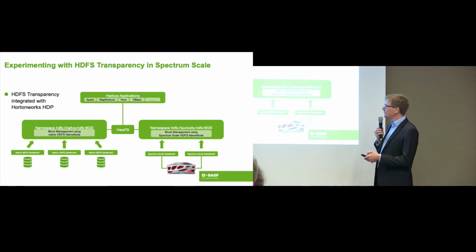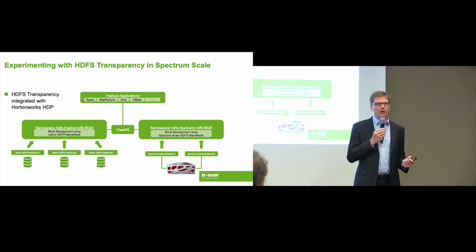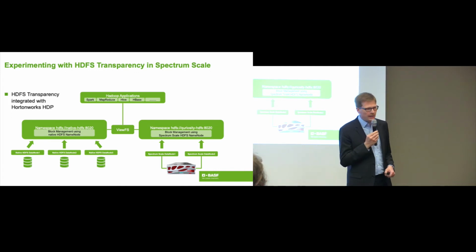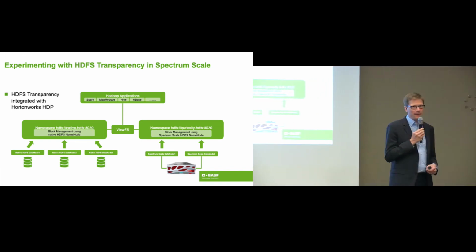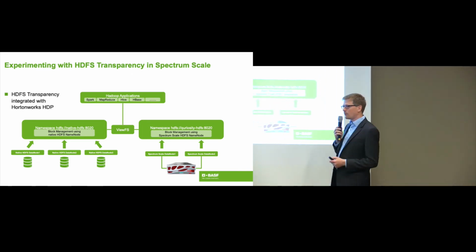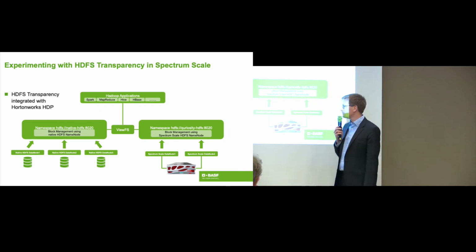So the other thing I wanted to show you is the other way around. I've shown you how to bring big data workflows into an HPC system, but how about connecting an HPC system and a data lake? What's shown here is something we did, and it's not in production yet, so it's a POC that we did nevertheless successfully, with the HDFS transparency that comes with Spectrum Scale. You can really bring your data from the HPC system into a data lake. So that's another use case.